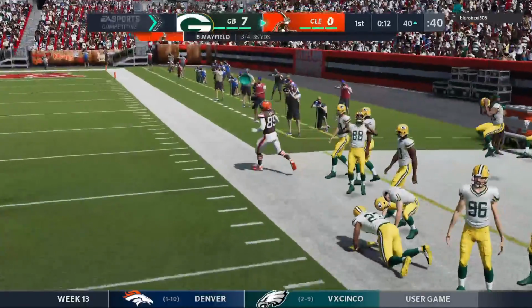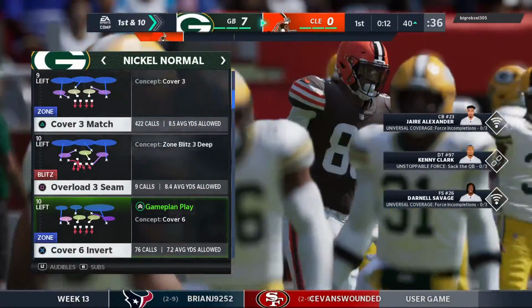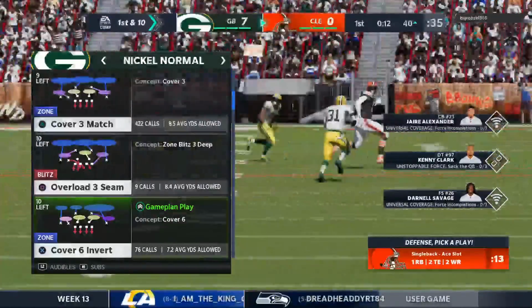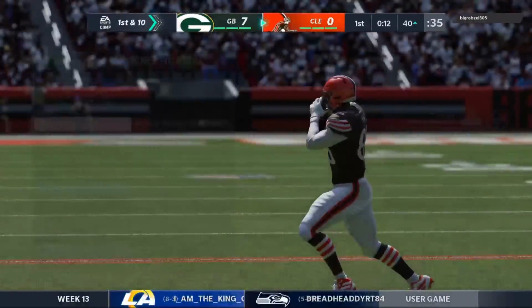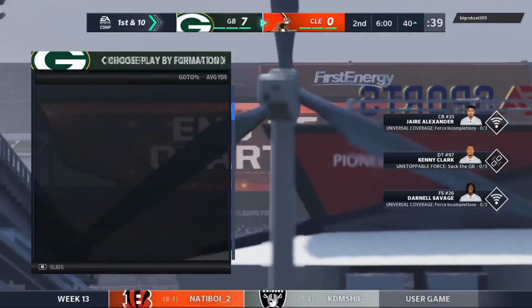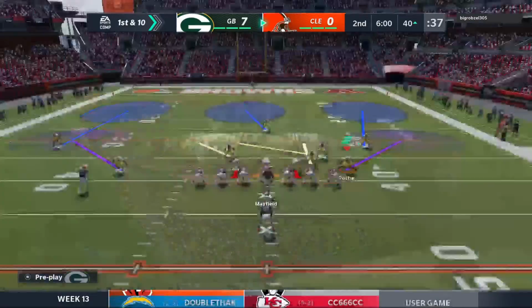Mayfield able to get this one to his tight end, Njoku. And he's able to get this to the 40-yard line before he's out of bounds. That one covers 24 yards. It's a first down. That's the end of the first quarter. With the score, Packers 7, Browns nothing.